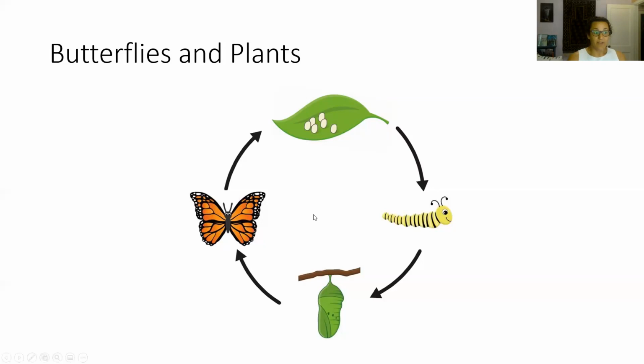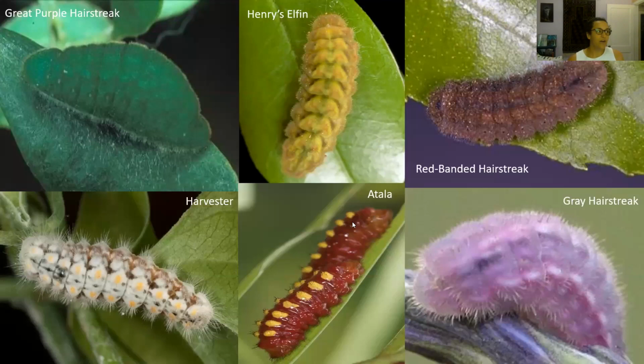Next, of course, it's time for the caterpillar to pop out. So let's take a look at what those look like. Here are some representations of caterpillars, only a few different kinds of caterpillars, and you can see how much amazing diversity there is. So importantly, this caterpillar, for example, the caterpillar of the great purple hairstreak butterfly, looks a whole lot like its host plant. So this is the plant that it's eating, and as you can see, it's kind of hard to tell the difference. Where does the caterpillar start and the plant end, right?